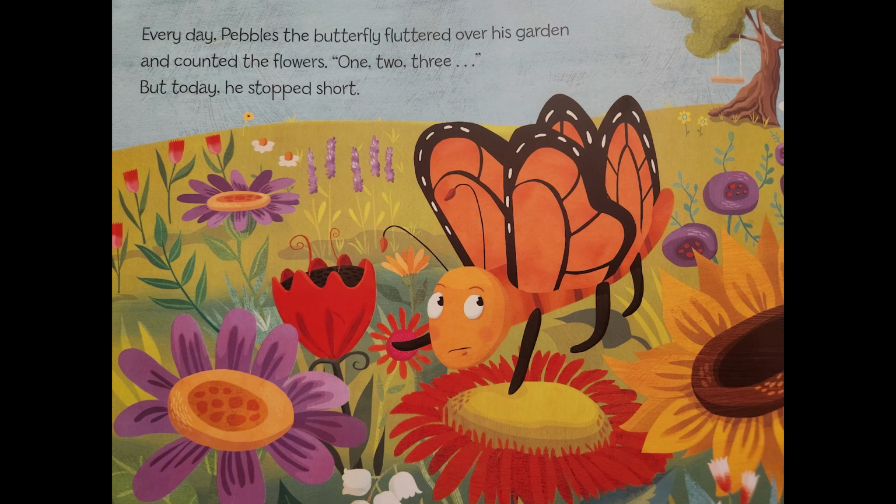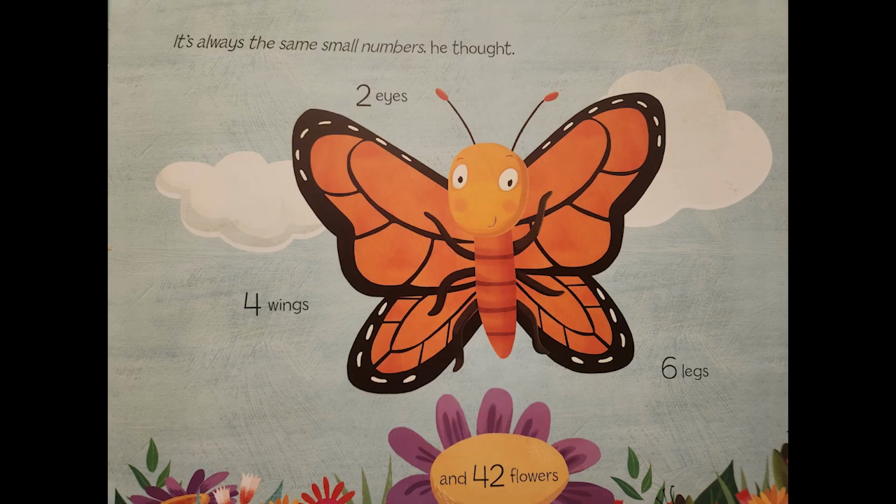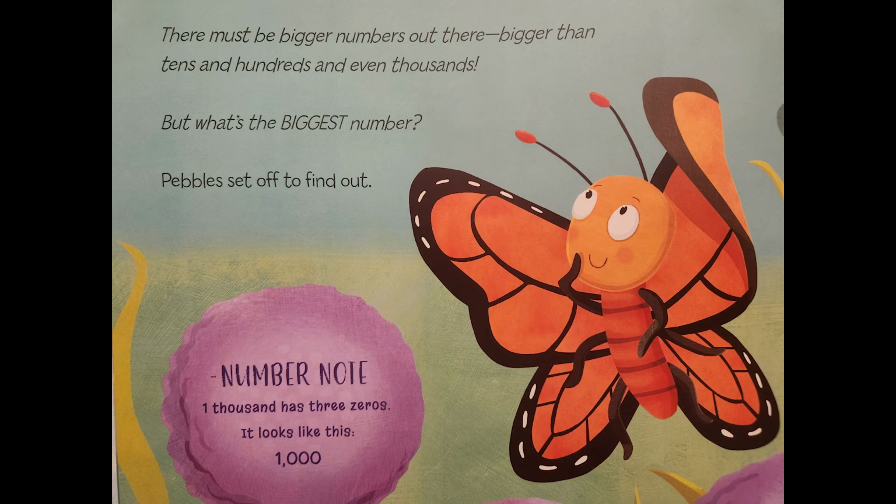Every day, Pebbles the butterfly fluttered over his garden and counted the flowers. 1, 2, 3. But today he stopped short. It's always the same small numbers, he thought. 2 eyes, 4 wings, 6 legs, and 42 flowers. There must be bigger numbers out there, bigger than tens and hundreds and even thousands. But what's the biggest number?